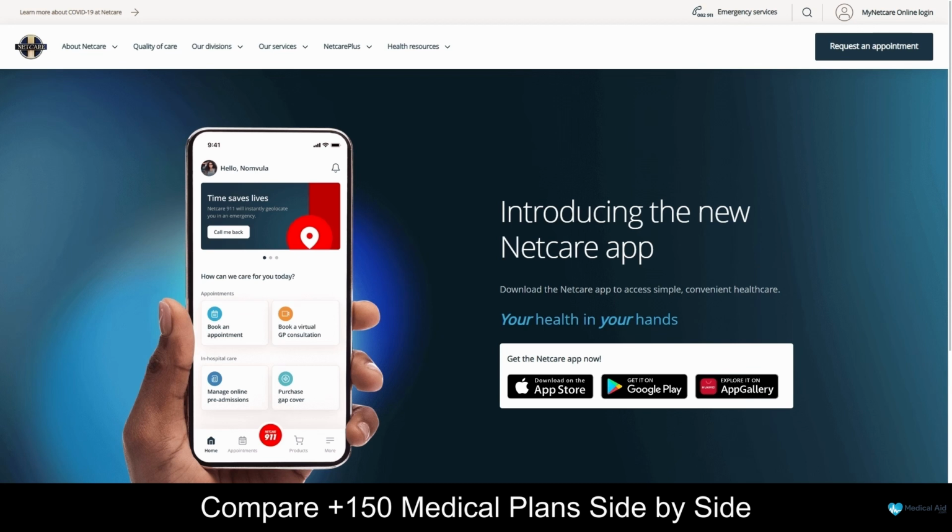Netcare's mobile application is a cutting-edge healthcare tool that puts the power of quality medical care right at your fingertips, designed to provide convenience and ease of access. The Netcare mobile application offers a range of essential features for individuals seeking efficient healthcare solutions.